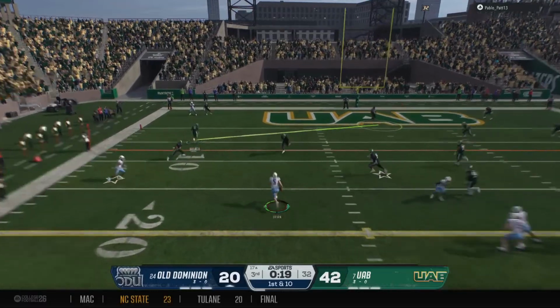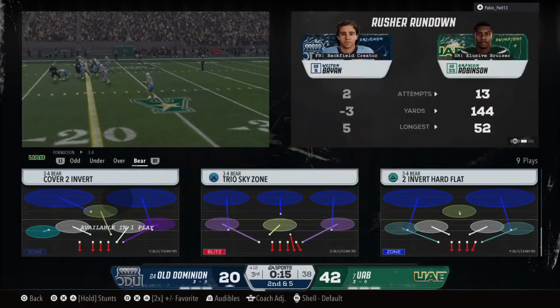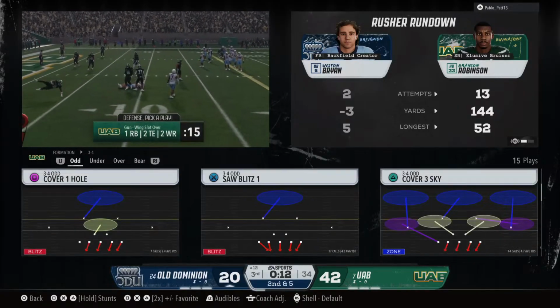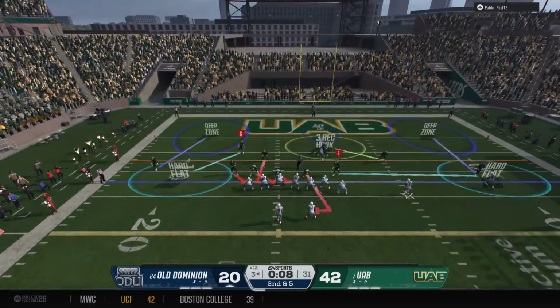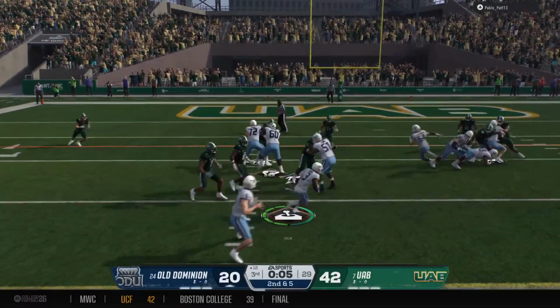Here he goes breaking the pocket. And he has a solid gain on the play before sliding. And we don't see this very much in college football anymore. Quarterbacks just taking care of their bodies and making smart decisions. Get down on the ground so you don't take one of these big hits from these nasty defensive players, and just give yourself a chance to make it through the rest of this game.